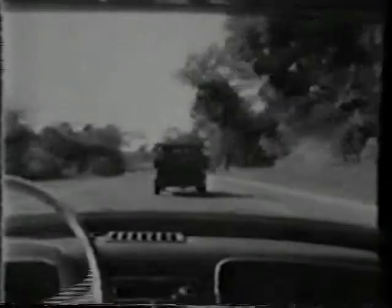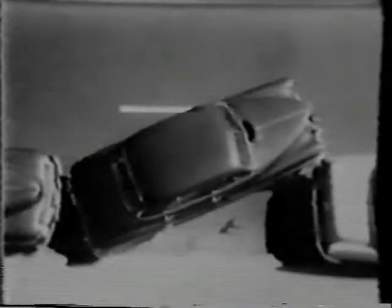First, see the Dauphine's maneuverability in traffic. Look how it gets around and how it corners. Special axle design does that. And see how it accelerates and climbs. Driving economy gets up to 40 miles a gallon. Parking? The big car couldn't get in the space. But watch this. With the Renault Dauphine, everybody's an expert.